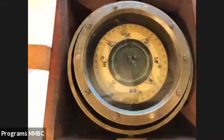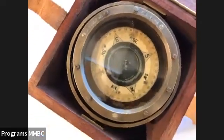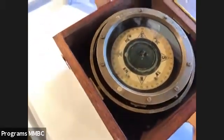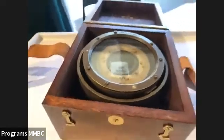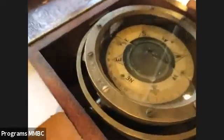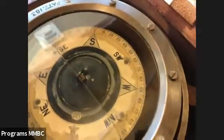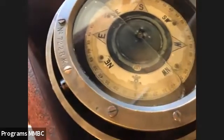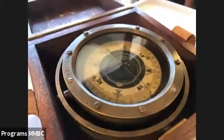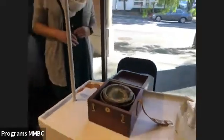I'd love to know what any of you see when you look at this. Maybe you see a material that looks familiar to you. Maybe you notice numbers, letters, patterns, or shapes that mean something to you. Feel free to put those in the chat. Sorry, just looking at the Q&A. Someone thinks it's a compass. Yeah, and you've got it. They're right on track. This is a compass, and ours is actually a nautical compass.